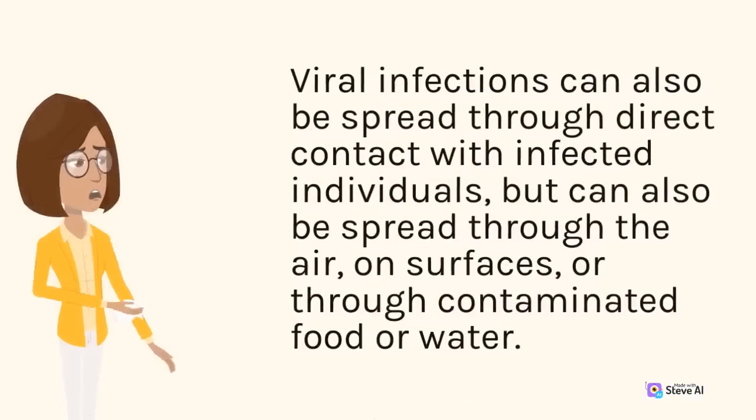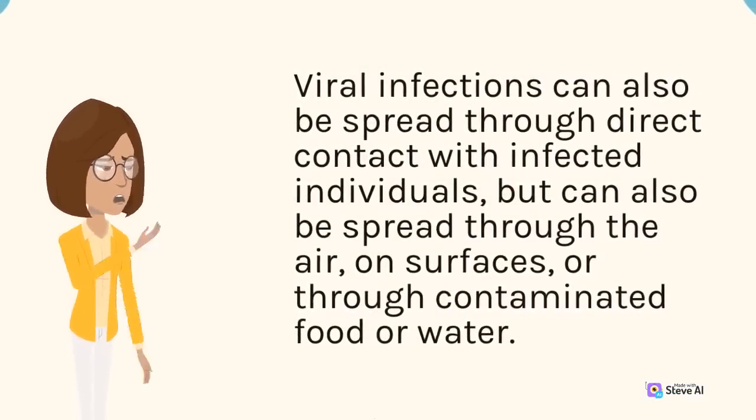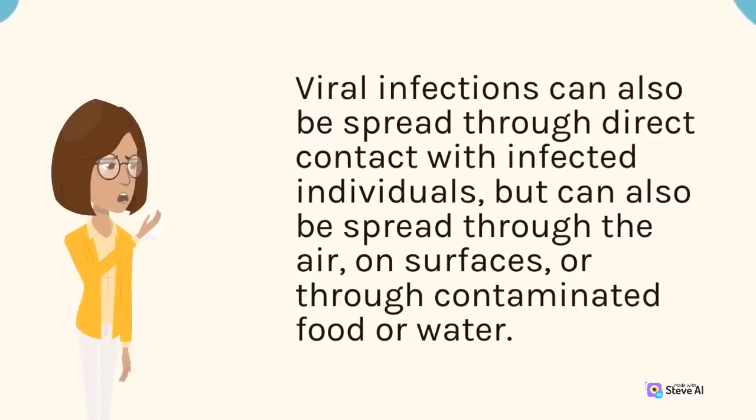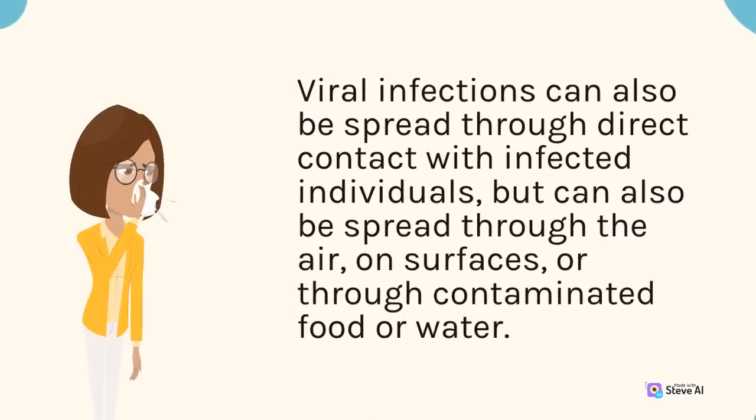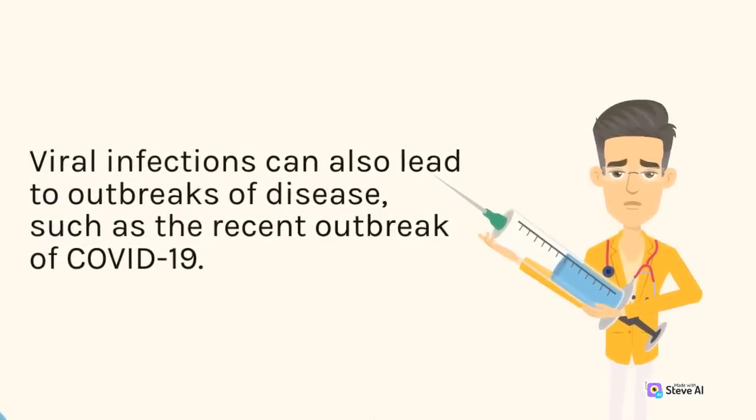Viral infections can also be spread through direct contact with infected individuals, but can also be spread through the air, on surfaces, or through contaminated food or water. Viral infections can also lead to outbreaks of disease, such as the recent outbreak of COVID-19.